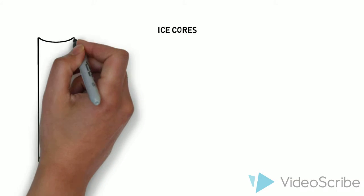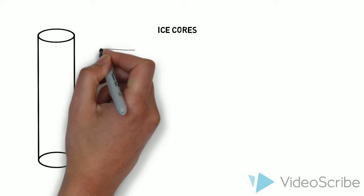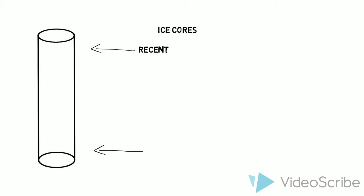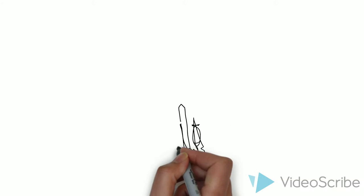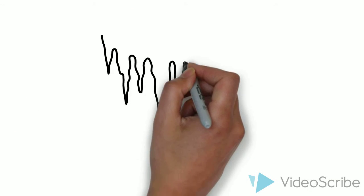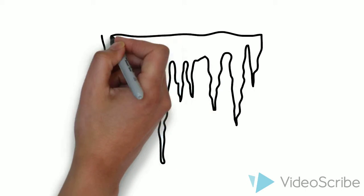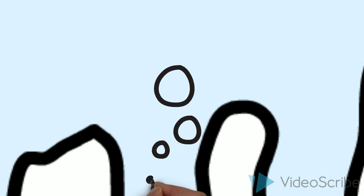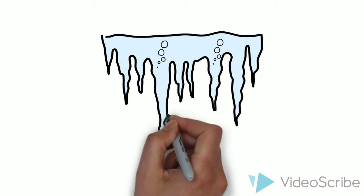Ice cores are just long cylindrical pieces of ice drilled out of a glacier. The ice at the top is more recent, whereas the ice on the bottom can be up to 800,000 years old. The reason climatologists are so hung up on ice cores in the first place is because the ice is able to trap air from different time periods. What this means is that an 800,000-year-old ice core can have 800,000-year-old air trapped inside it.